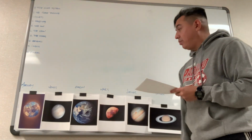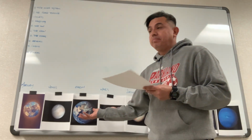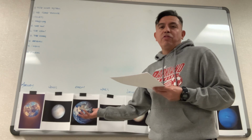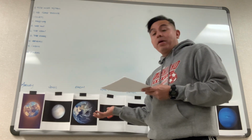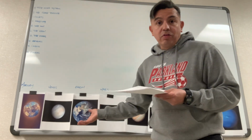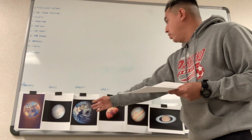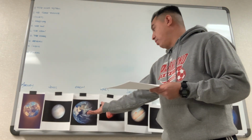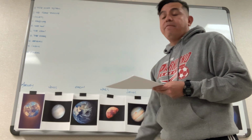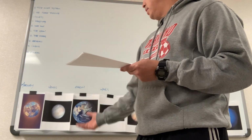The next planet, of course, is planet Earth. It's the planet that we live on. Third rock from the sun. I mean, that's pretty much the easiest way to remember it. I guess the most important thing about Earth is that it's the only planet in our solar system that's able to hold life to the extent that we see. You see all the other planets, and you can see that there's no water. So that's primarily one of the reasons why we're able to have that many living organisms on our planet.